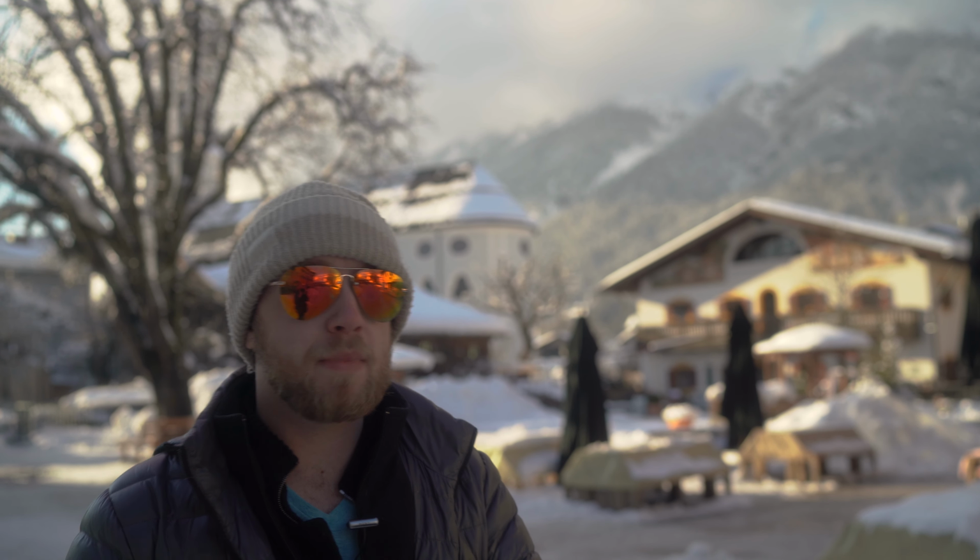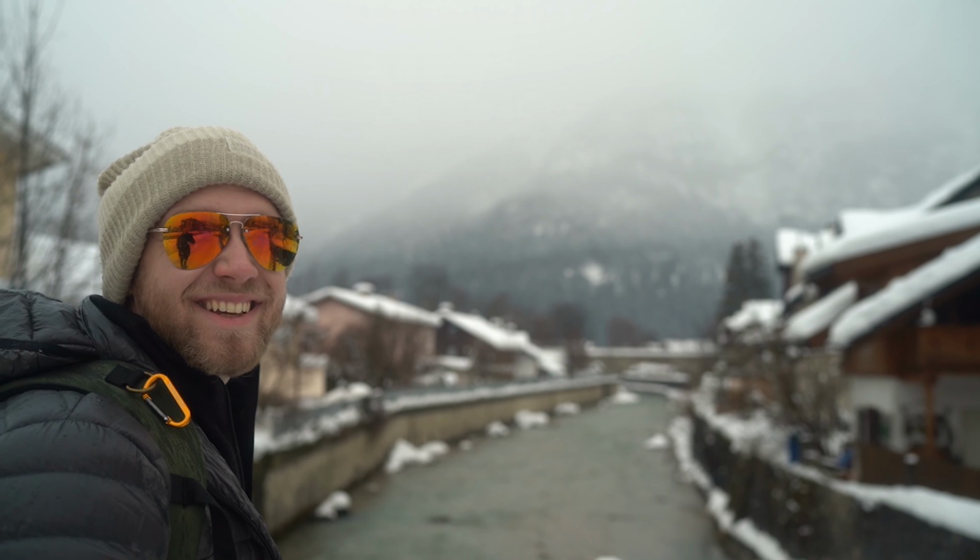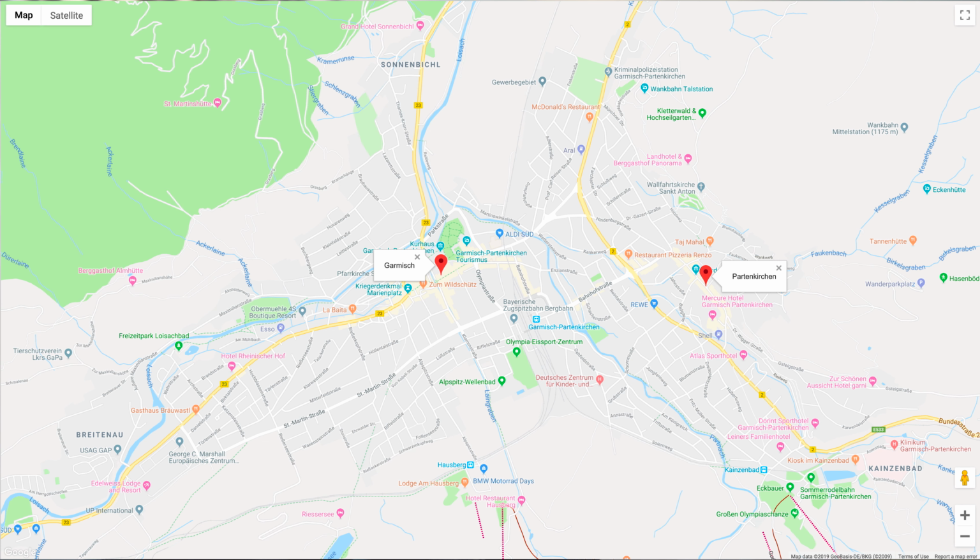But since we got off the mountain a little bit earlier, we're going to have plenty of time to check out the town. I say town, but I mean towns. I've been calling it Garmisch colloquially, but it's actually called Garmisch-Partenkirchen. It was two towns that were forced to, well, become one town in preparation for the 1936 Winter Olympics.